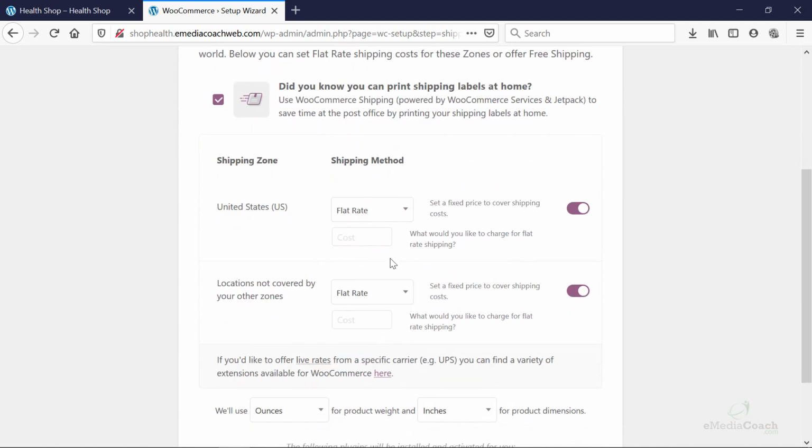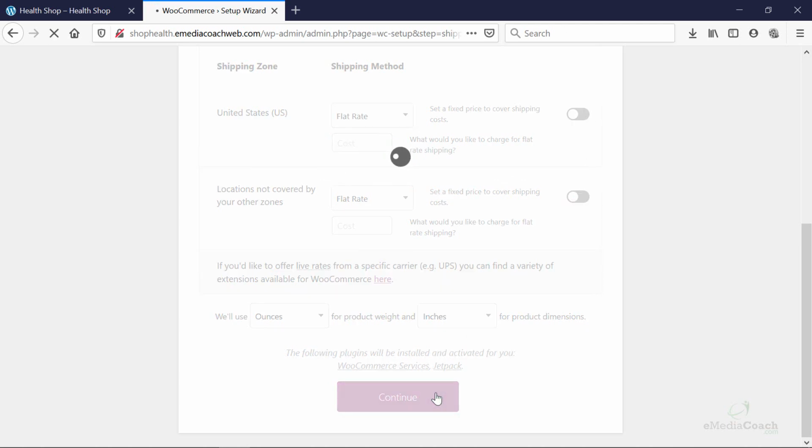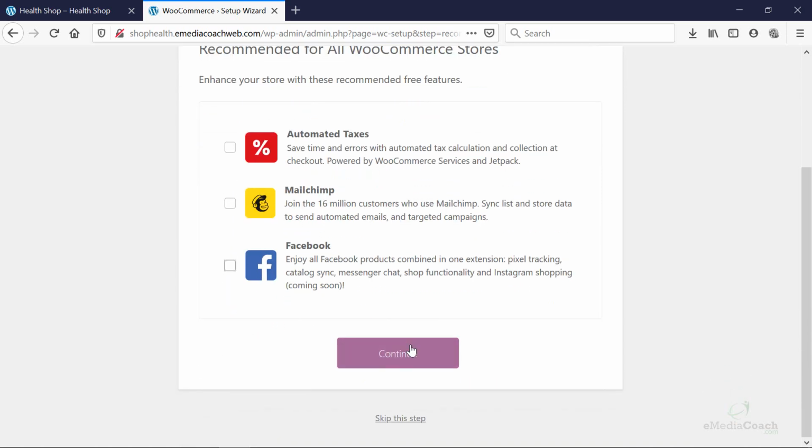Shipping, select your shipping method and locations not covered. If you don't know that yet, just skip and continue. You might just have to disable that for the time being actually. This process might take a couple of minutes because it's installing plugins onto your WordPress installation. Plugins are basically added functionality that allow you to do things such as, for example, image gallery plugins, e-commerce plugins, just about anything you can imagine really. Okay, now some of these recommended add-ons, if you don't know what they are and don't want to set them up yet, it's totally fine to just deselect them and continue.